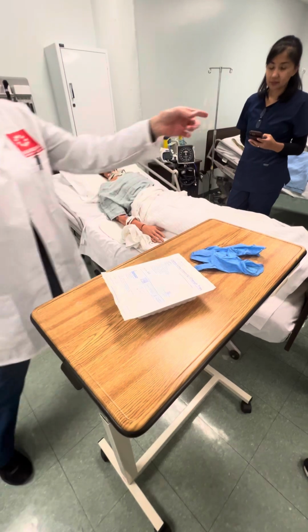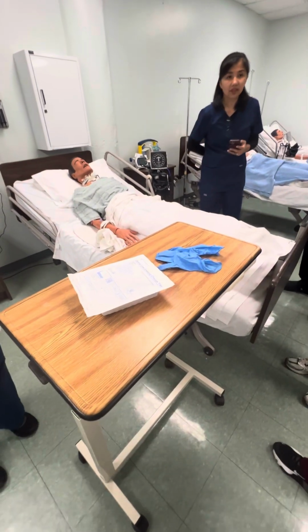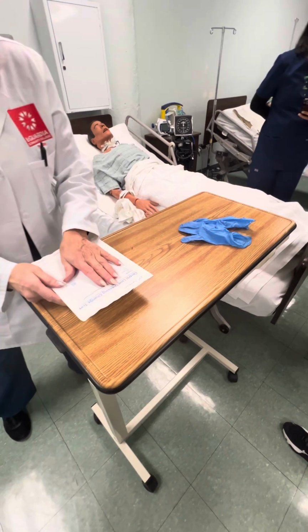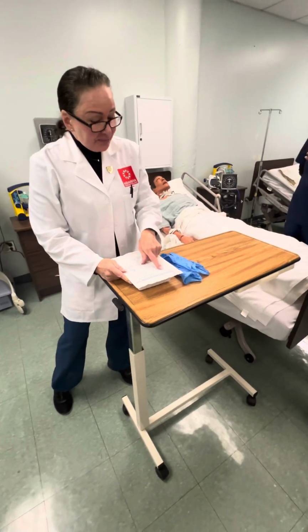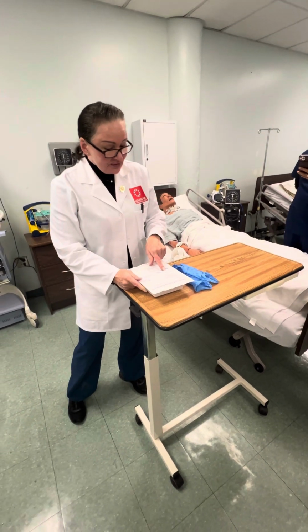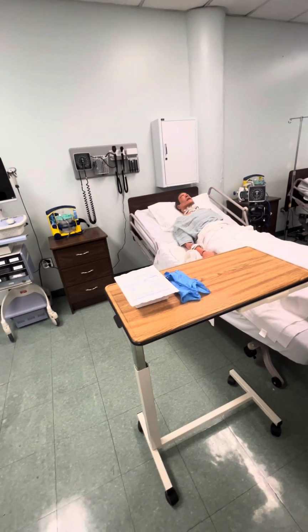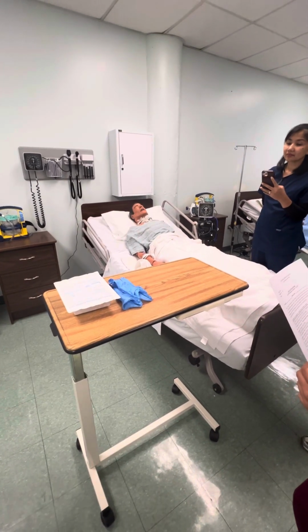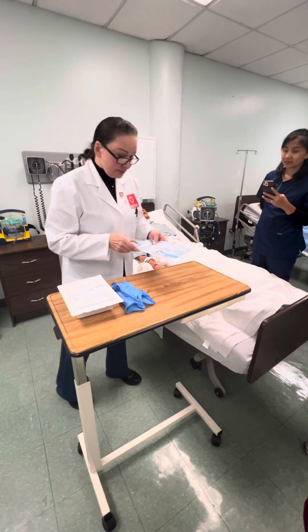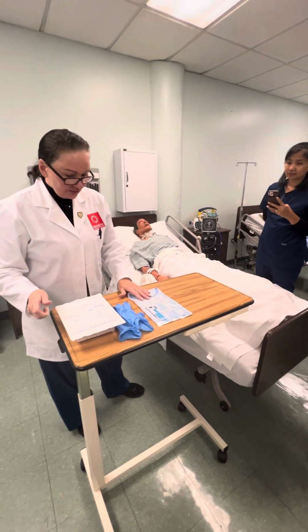You can leave this there, and thank you for reminding me. I have sheets for everybody if you want them. We're gonna need the kit. We're gonna need a pair of clean gloves, and there are gloves in here, but I want you to feel free to take gloves from here until you're more accustomed to getting the gloves on and off.